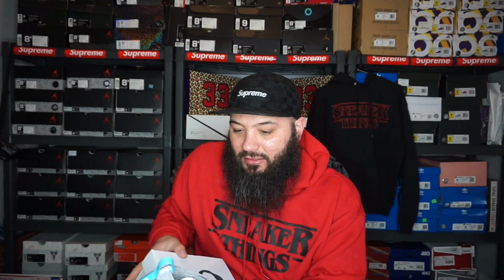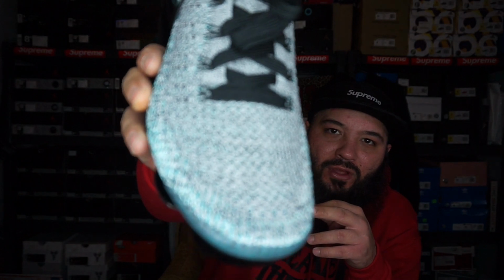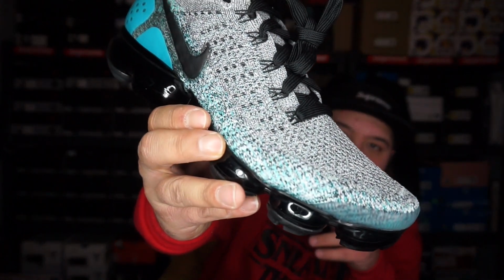But the pattern throughout of this wolf, I would say it's wolf gray. Let me check the box for the exact colorway. They're saying it's white, but it's got hints of that dusty Cactus throughout the whole Flyknit pattern. It's just a very, very dope sneaker. As you guys know, the Vapormax, I can't get enough of them. They're my favorite sneaker right now.